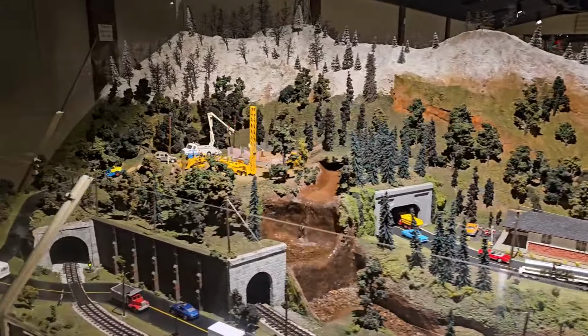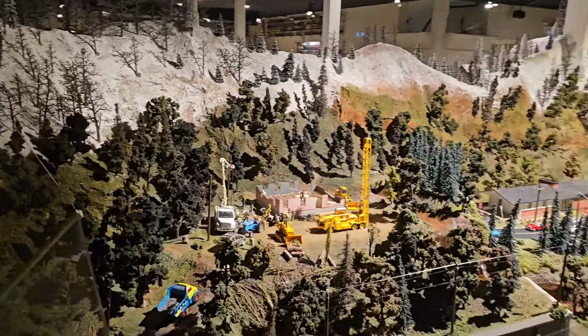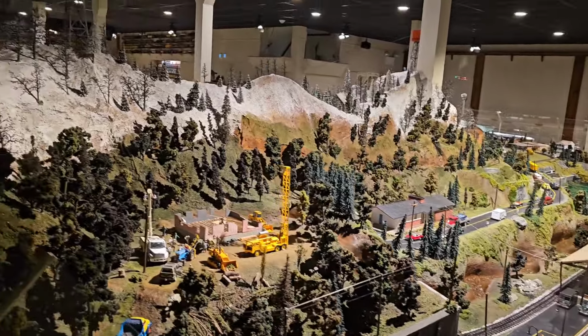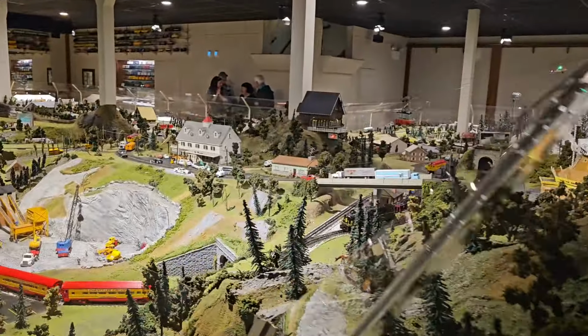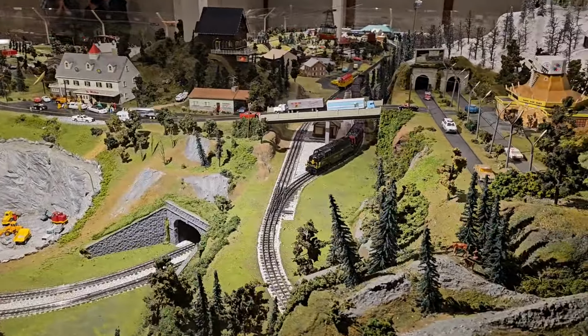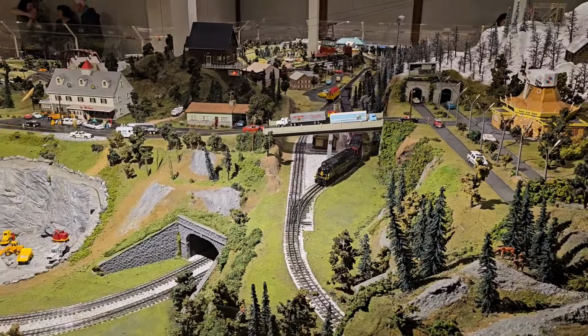You could spend all day here. It's really an incredible, even though it's not exact scale, it is an incredible thing to see, because it's similar to Roadside America, which no longer exists. And there are many incredible animations.